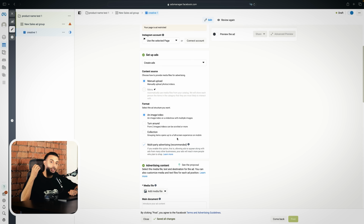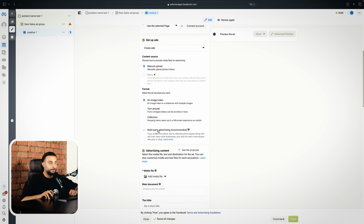Remember, you're going to be using at least one image, one carousel, and one video, which will equal 3 out of the 5. Now, the other 2 that you have, you can either reuse a different video or a different image. Now, it's going to say here, multi-party advertisement recommended. Now you can either try this on or off after the first 24 hours. It's completely down to you, but I leave it on.